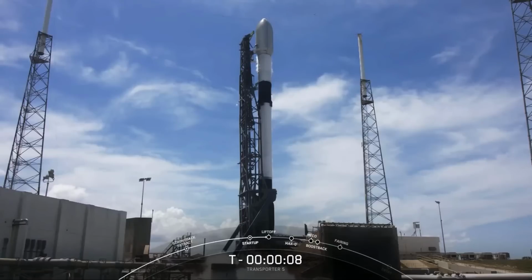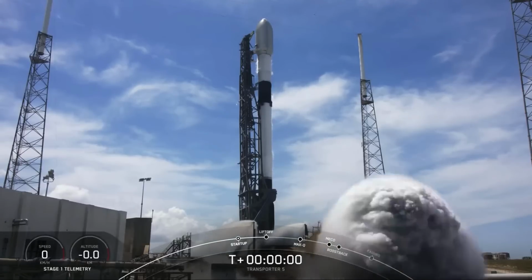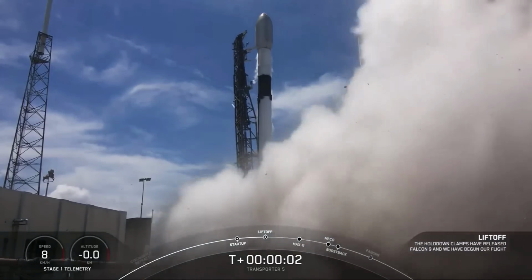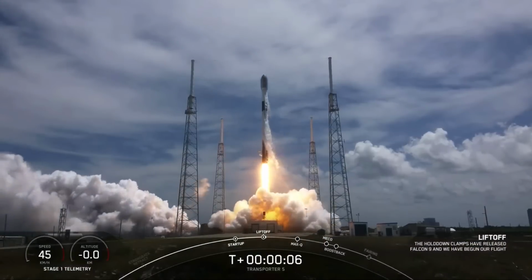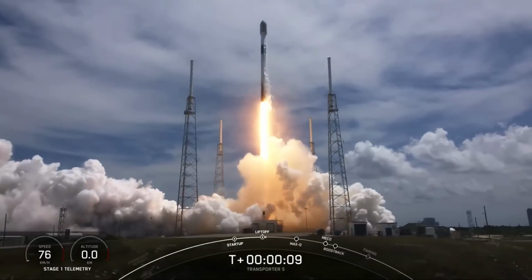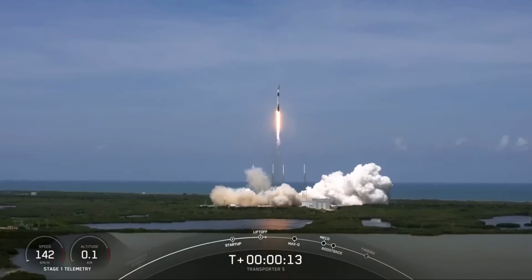10, 9, 8, 7, 6, 5, 4, 3, 2, 1, 0. Ignition and liftoff. One D chamber pressure nominal. Vehicles pitching downrange.